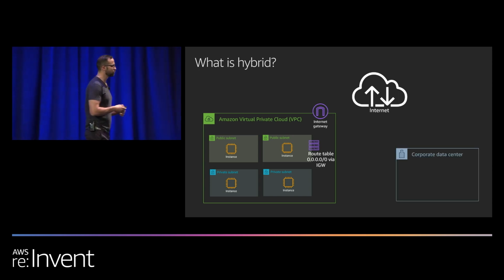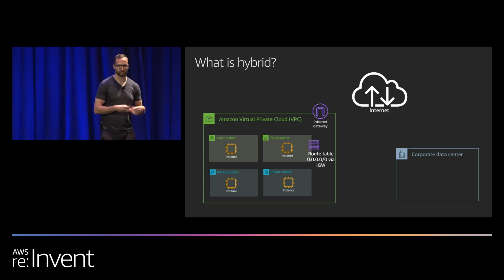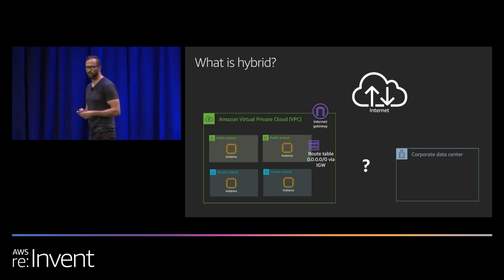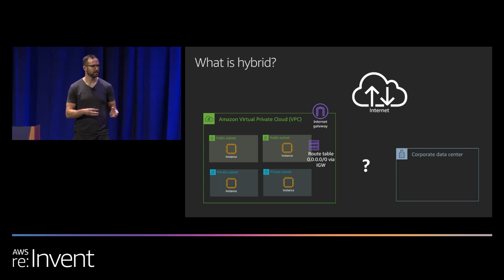Hybrid comes into play where you have some type of environment on-premise, data center, branches, any connectivity from on-premise. That's where you need to think about what you're going to use to connect those environments in the best possible way to AWS.